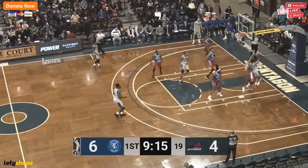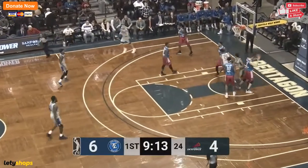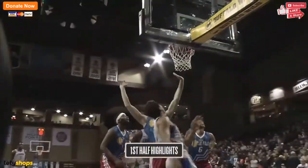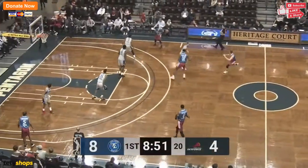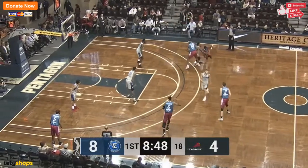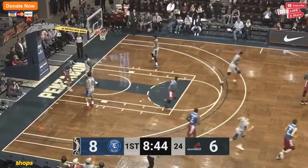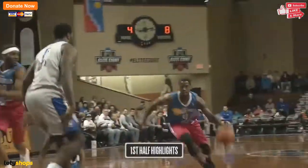Jackson, wearing number 19, gets to the baseline, flips it up. Wow, what a shot. Will get it back. They trail 8-4. Chapman rounds the curve, lobs it up for Mayton, and he'll throw it down with a monster jam.